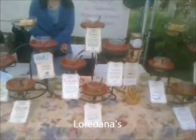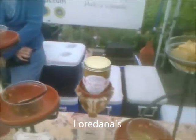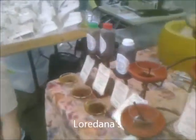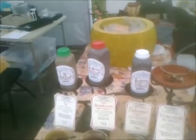This is Loredana's, and they make a whole line of marinated cheeses. Some of these look awfully good. In addition to that, they also have some interesting vinaigrettes as well, which you can see over here. And one of the things that I noticed was that they are using, look at this, a QR code, which we've written quite a bit about. So something to consider if you're a small food business to engage your customers more.